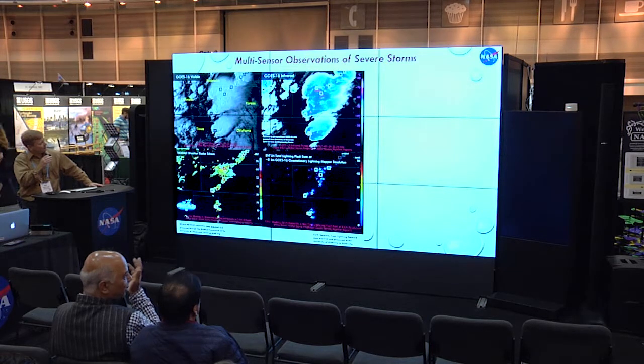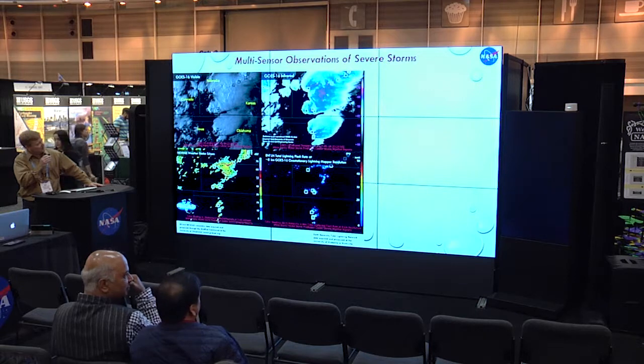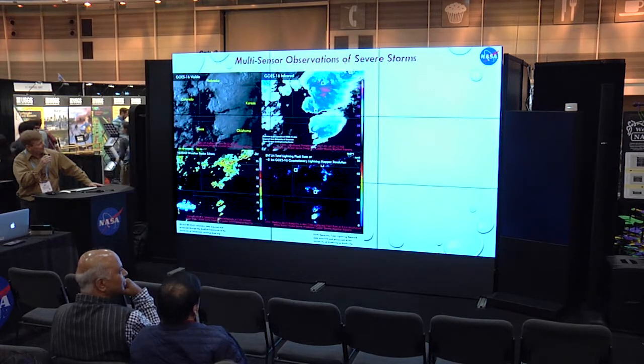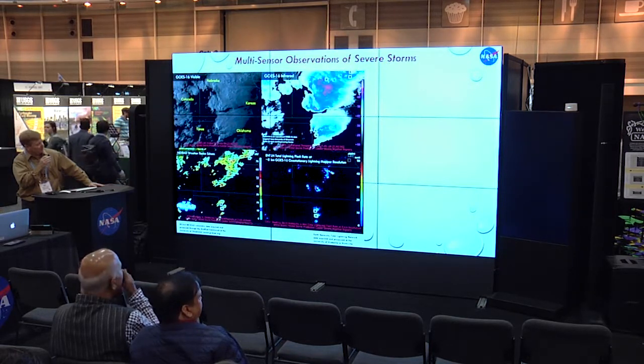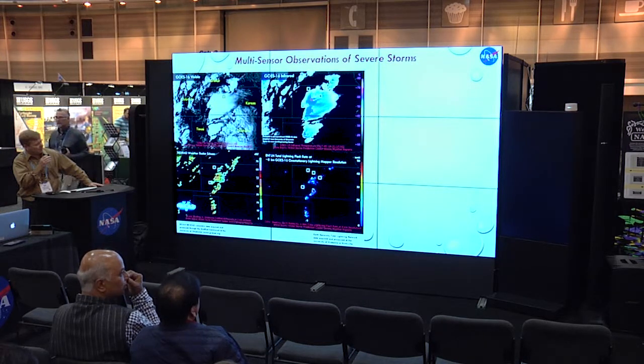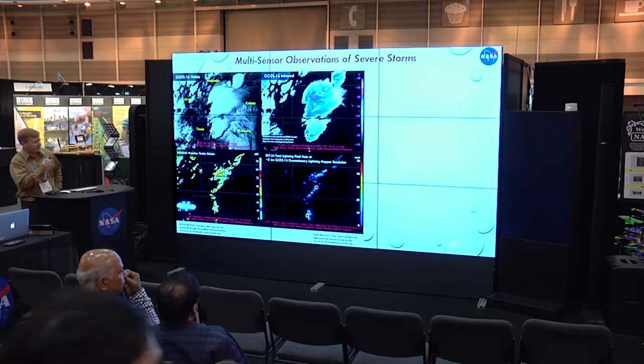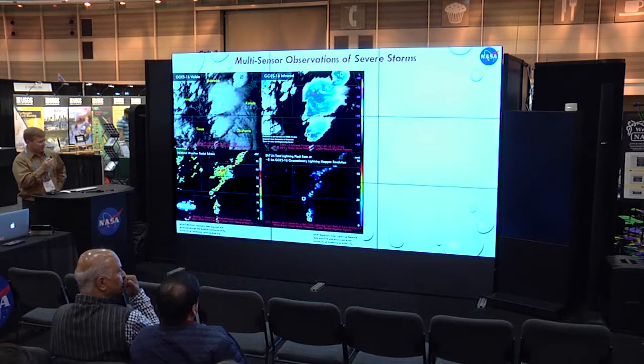In the upper left, we have a visible image from GO-16. The infrared is in the upper right. In the lower left, we have weather radar data. And in the lower right, lightning flash data. This is from a ground-based network, but it's analogous to what we would get from GO-16.